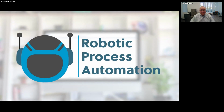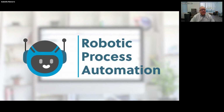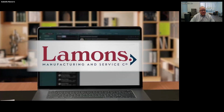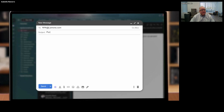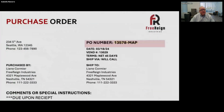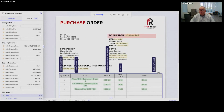Robotic Process Automation, or RPA, harnesses the power of AI and automation to complete repetitive tasks. RPA-powered workflows are infinitely scalable, and the potential use cases are endless. Let's look at how Lamons will be using RPA and AI for purchase order processing. Historically, processing POs required thousands of hours of manual work every year. With MuleSoft RPA and AI, PO processing will be on autopilot. Here's how it works. Whenever a new order is received, a purpose-built AI model that's trained on Lamons data will scan the email and process any document attachments.